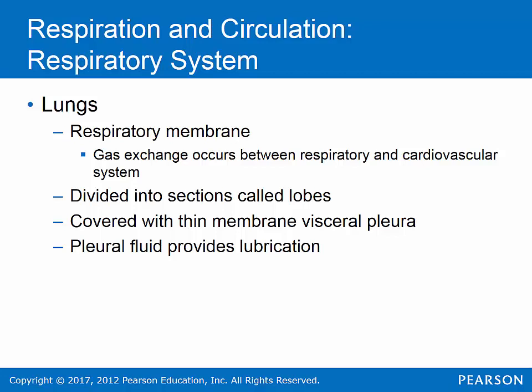Okay? Your lungs have lobes. Your right side has 3. Your left side has 2. Why is that? Because of the heart. Because of the heart.